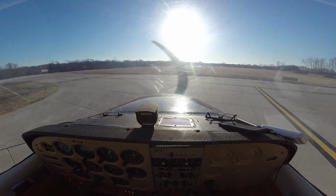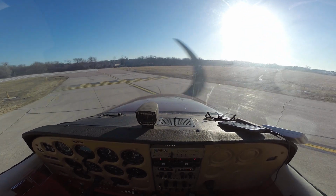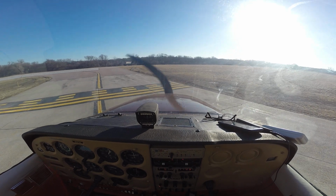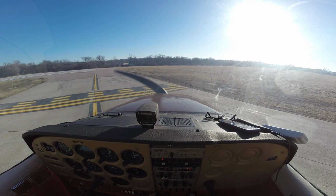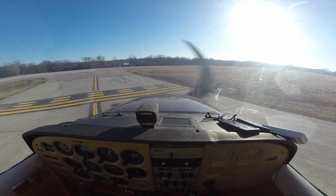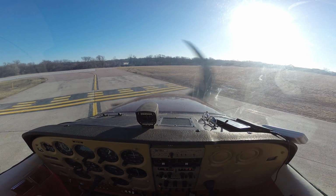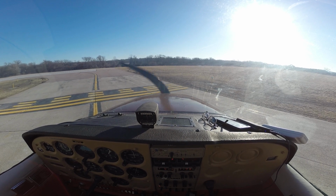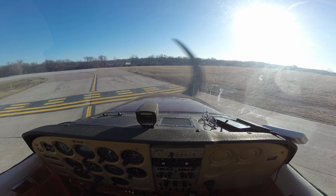And when you're ready, you can go ahead and call Miller traffic. 6274 Delta, departing 30, closed traffic. Closed traffic? Yep, closed traffic, remain in the pattern. They're interchangeable. Alright. Miller traffic, Skyhawk 6274 Delta, taking off from runway 30, staying in the pattern. Okay, last check, good. Alright, all good? Yep, we are set.